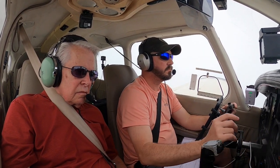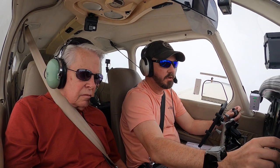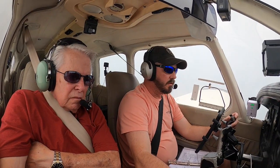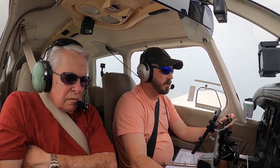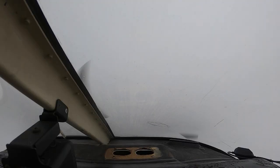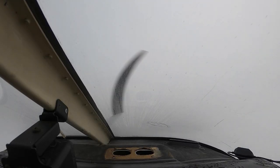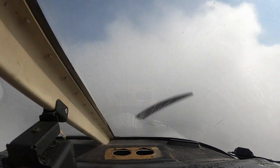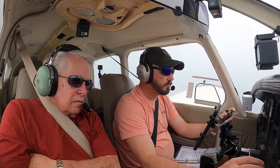November 877, contact Stuart Tower on 120.6. Over to Tower for 877. Stuart Tower, good morning, Cherokee 30877 is on the RNAV for runway 30. This will be a full stop. Cherokee 30877 Stuart Tower, runway 30, cleared to land. Where are you parking? It's going to be a full stop taxi back. Okay.